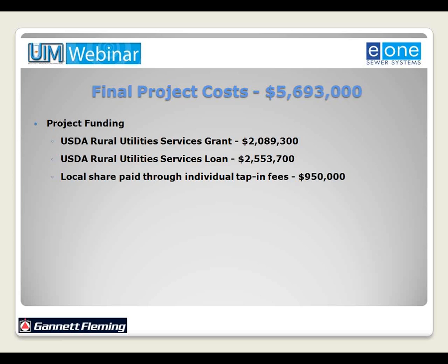And with the $1,900 tap-in fee, the grinder pump was also provided to the customers for their private contractor's installation. On this particular project, the authority purchased the grinder pumps and had them available for the property owners for their own individual contractors' installation, and then the grinder pumps would be owned and operated by the municipal authority. And again, we'll have more on that a little bit later in the lessons learned.